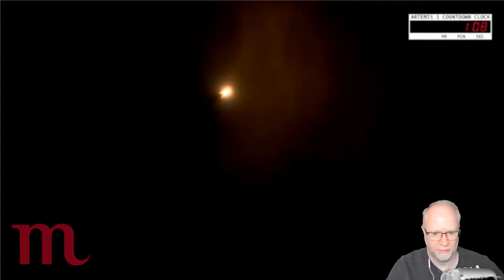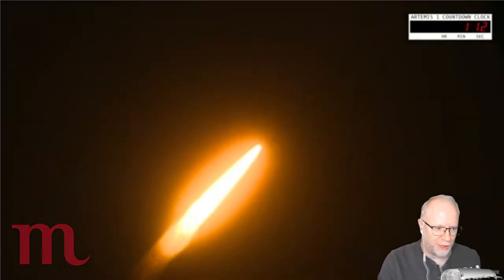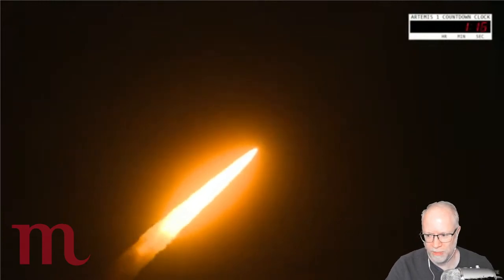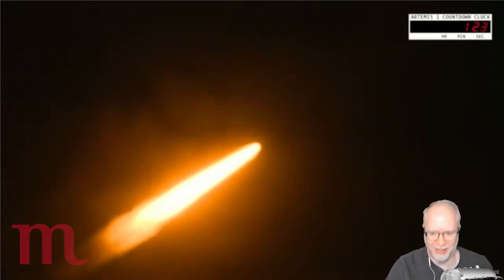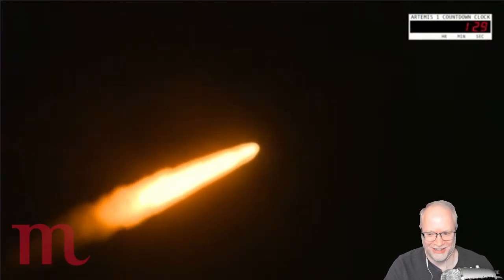The four core stage engines are throttling down. Coming up on Max Q right about now, which is the maximum pressure as it goes through the atmosphere. Look at that. Now 1 minute, 21 seconds into the flight, traveling at 1,420 miles per hour.